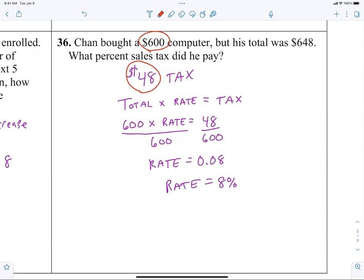Could I write it like the equation, like 1/48 equals x in parentheses 600, and then just do it? Yes, that's exactly what I did. Exactly. Aiden, can we do this one because I didn't get it? Well, that's what we're doing right now. Right? The total price is here. The rate we don't know. You multiply the total times the rate to get the tax.